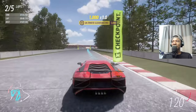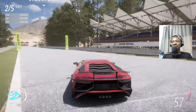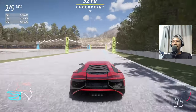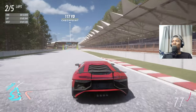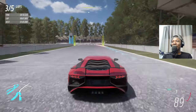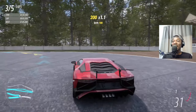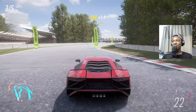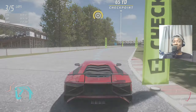Let's see what time we will get right now. We don't need to slide around the corners because we will lose time. Time is money. Money is funny. Okay, let's see how many seconds. 1:05. That's a lot. I think we can get even less time if we gave it another chance. But okay, let's go to this.